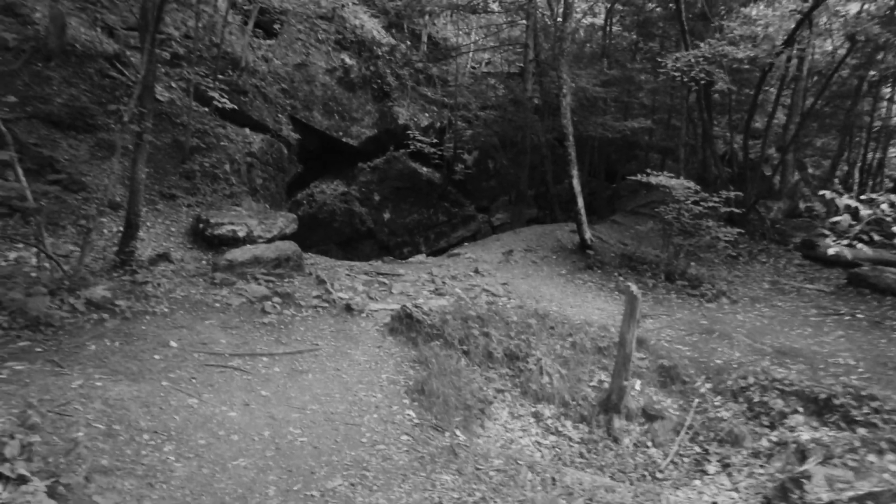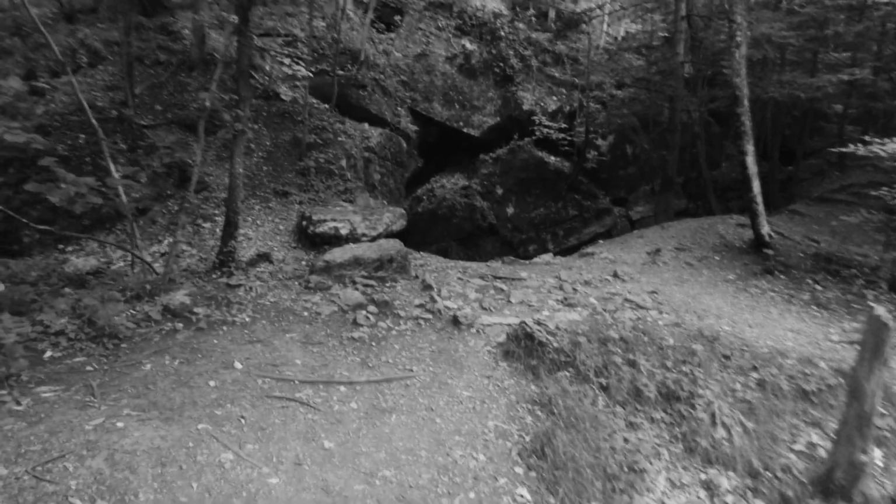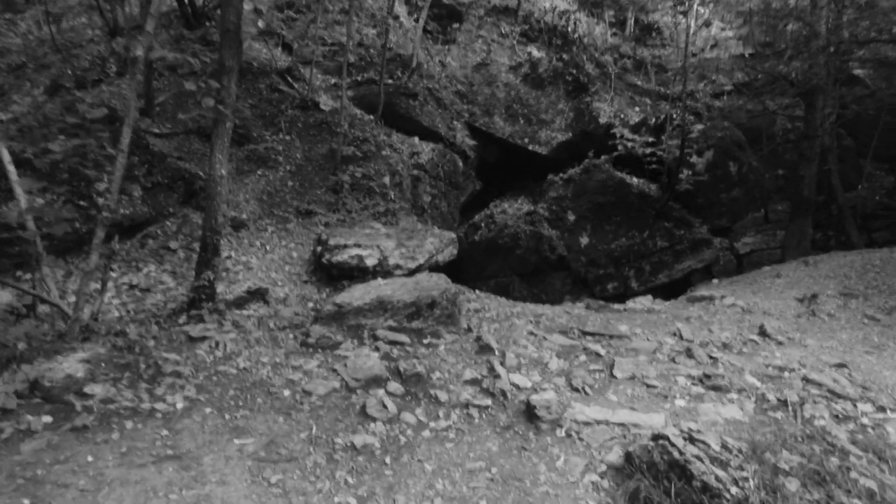Oh, we have a cave, and it is like ice cold air coming from here. Holy cow.